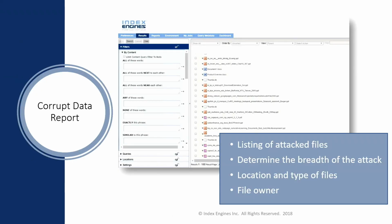This is an area that we're actually improving upon. Also on that report, we're going to send you the list of corrupted files. You could also use our interface. So that's the question of in the vault or not in the vault. You could use our interface to run a series of reports that are linked to those types of attacks. Show me all files that were recently encrypted. Show me files that recently had a change of file extension. And you can run those reports.